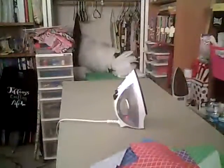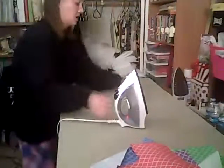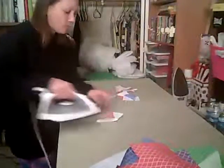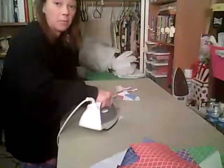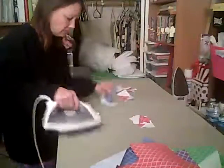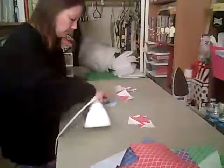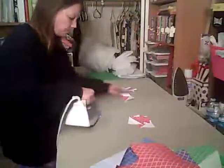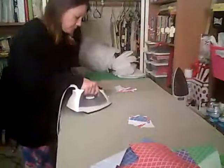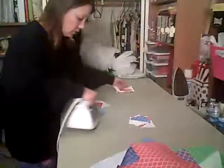All right. I'm just going to turn this so we could keep talking. And I'll have to relay all these pieces back out, but I want them really flat. This is not my normal, guys. I usually finger press and put together. But there's a lot of seams here, so I might as well do it correctly. Sometimes you just have to do it correctly.